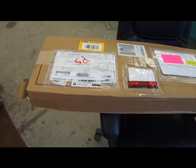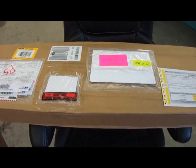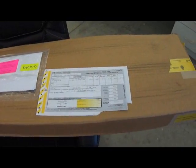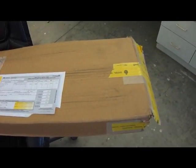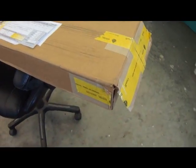Well, we got a job in from Maryland. I just wanted to show you basically what's involved here in getting guns over from the U.S. It's not a real big ordeal. There's a bit of paperwork, but we hire a guy to do that. But it comes nicely packaged.